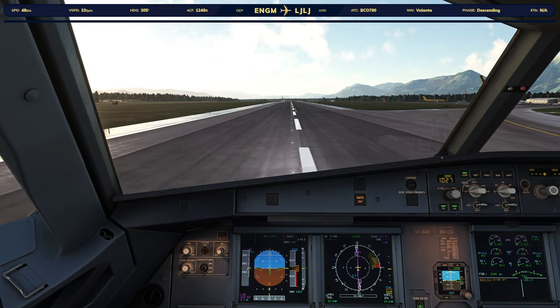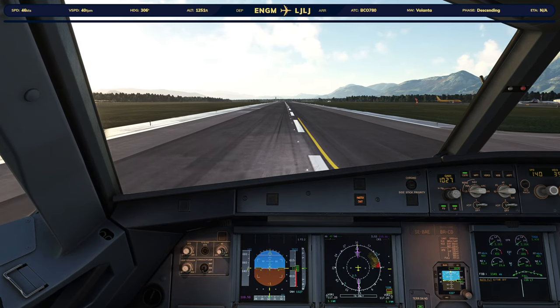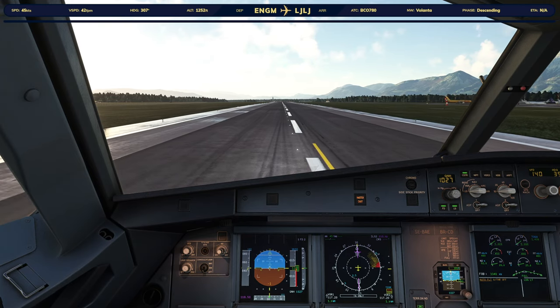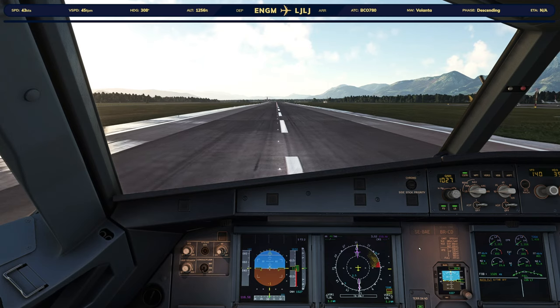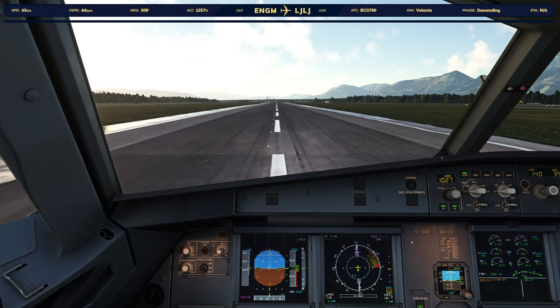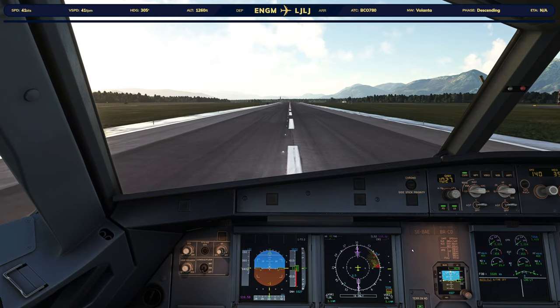Okay, we were a little bit too fast to take this exit. We're gonna do full runway. 279. Yes, I flared a little bit too late. Anyway, it was quite a nice landing. Let's go with flaps up. Ground spoilers off.